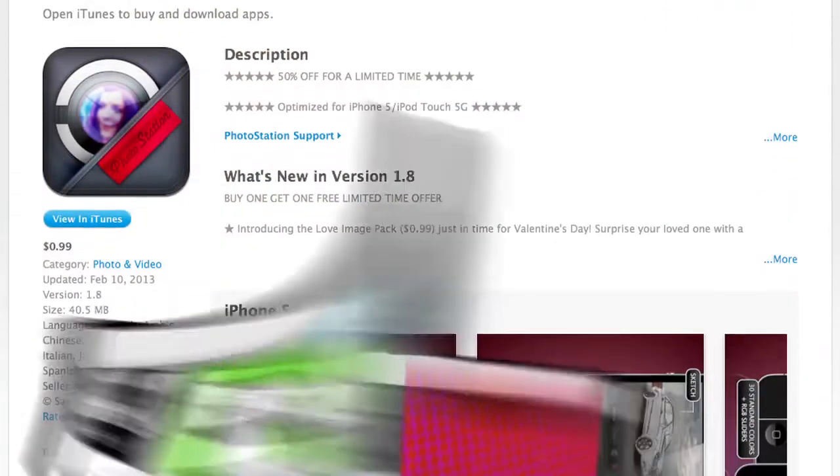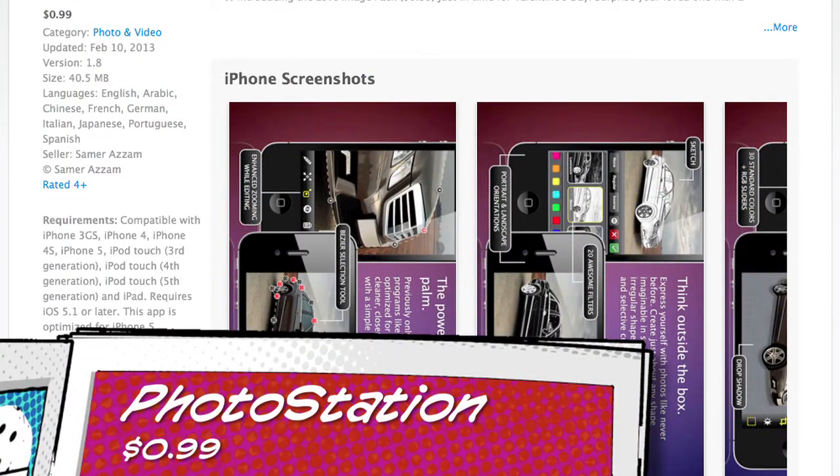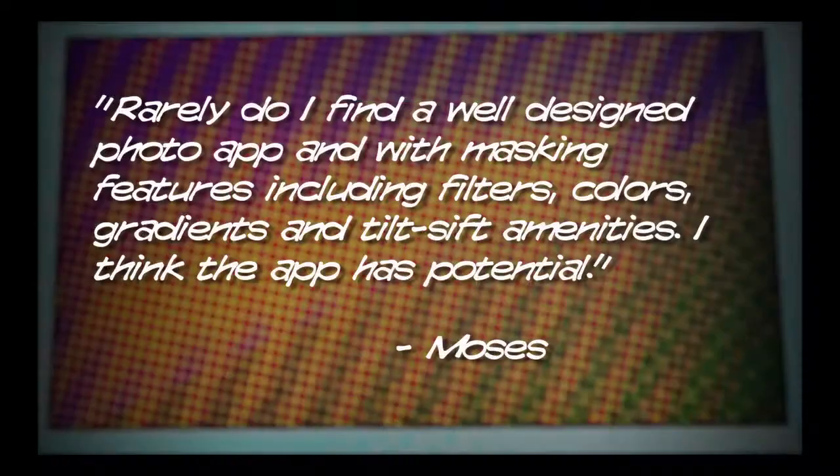Finally, number 5. Got an email from Moses, lives up in Salem, Oregon, who says he's a fan of all of my photo app reviews. Thank you, Moses, and suggests one that I haven't heard of before called PhotoStation. Moses writes, rarely do I find a well-designed photo app and with masking features, including filters, colors, gradients, and tilt-shift amenities. I think the app has potential. All right, so I figured, sounds good to me.